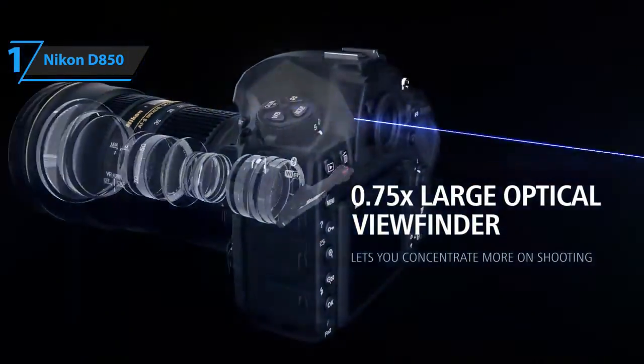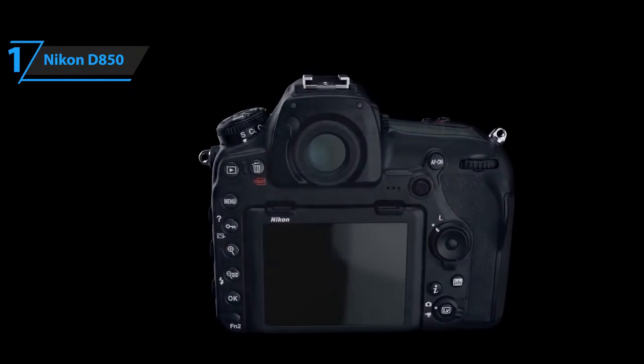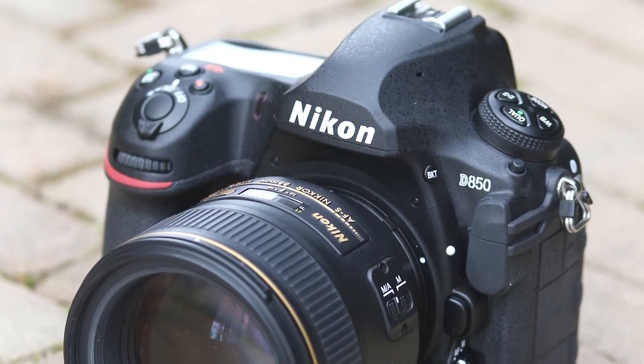It's packed with the most versatile range of built-in effects and modes, an ergonomic and highly durable body, and it's definitely worth the buck.